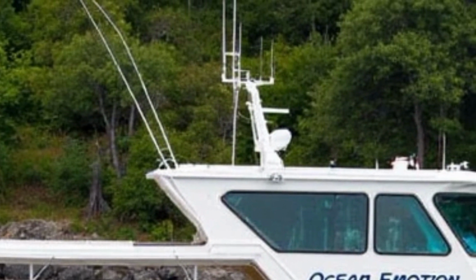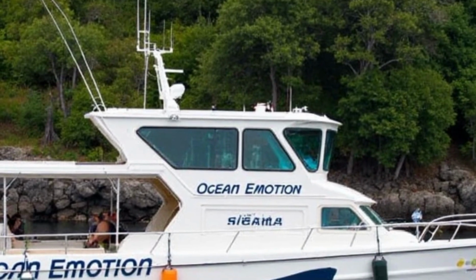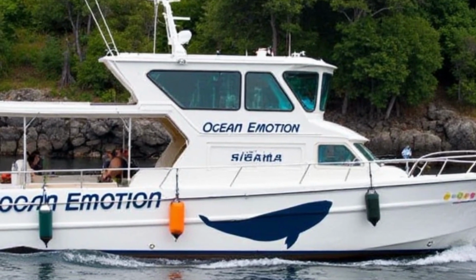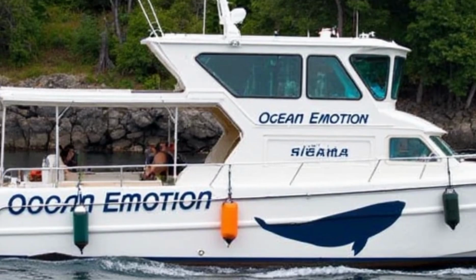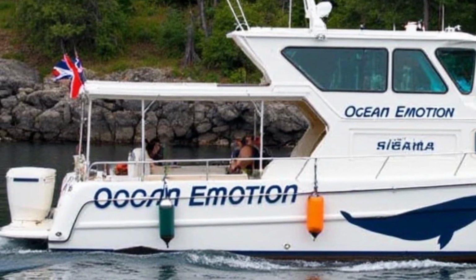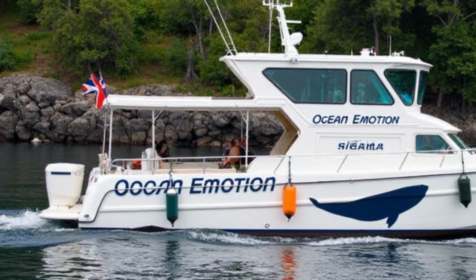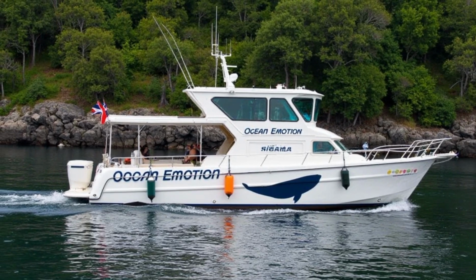From a technical standpoint, the design incorporates a deep V-hull, which is a favorite among ocean-going boats for its stability in rough waters. This design choice, combined with a moderate beam, ensures the boat handles well in varying conditions, making it suitable for both coastal cruises and longer journeys. For the layman, think of it as a boat that looks good and feels solid, like a trusty companion you can rely on for any adventure.